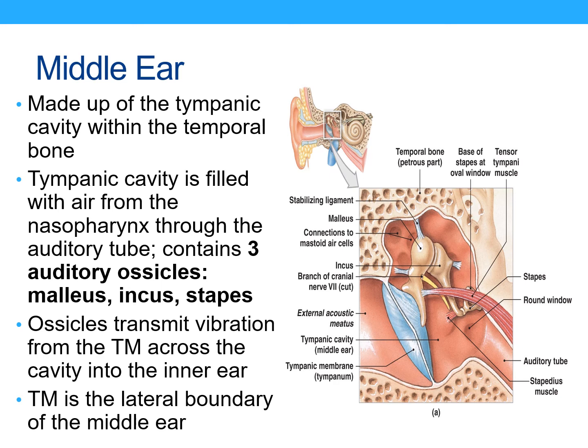The purpose of the ossicles is to transmit the vibration of the tympanic membrane through those bones to the inner ear, which is where the stapes, which is this one here, is covering another membrane called the oval window. So the ossicles are transmitting vibration from the tympanic membrane across the middle ear to the inner ear. The boundaries of the middle ear are the tympanic membrane as the lateral boundary, and then the oval window is the medial boundary.